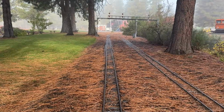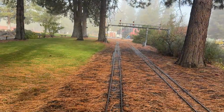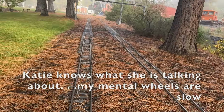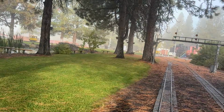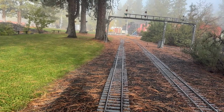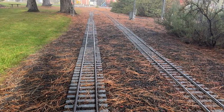Huh? That would just take us right back to where we went. We were just on Containerville. I guess we could do that, couldn't we? If your goal is to get out of the cold. Yeah. We'll take the long route.